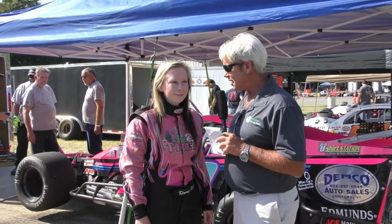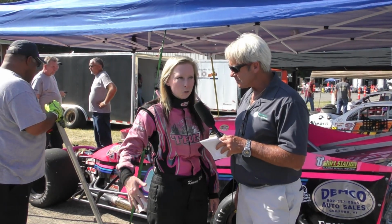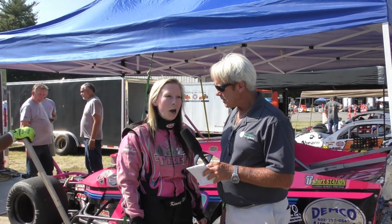All right, we're here in the pits with Kimi Rivet, driver of the beautifully prepared number 99 Sportsman Modified here at Monadnock Speedway. And Kimi, how you running today, first of all? We were trying some new things and didn't work, so we're going back to what we had before. We're trying to get the long run better now that we're on different tires and it's a longer race. We're running some more laps, so we're trying to get the car better for the long run. We've been struggling with that, but we're trying. It's a little warmer of a day, too. That probably makes a difference. Yeah, it does.